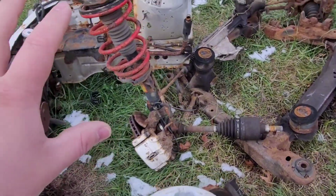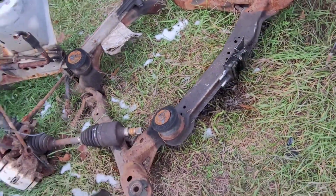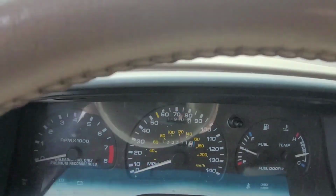Drove it for a little while and then decided I didn't want to risk blowing a few more brake lines like I did. So we just kind of started tearing it apart. But let me just kind of show you what we got here. We got that really high-end suspension that, I mean, it's that super soft. Cut the motor mounts out for another project. And, I mean, back seat's loaded with junk, because why not? Turn my flash off. And this is what we're working with on the inside.